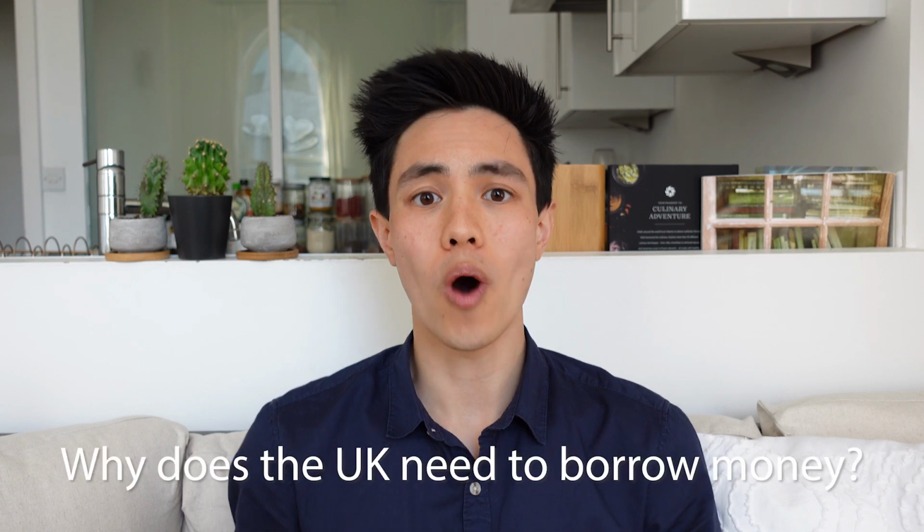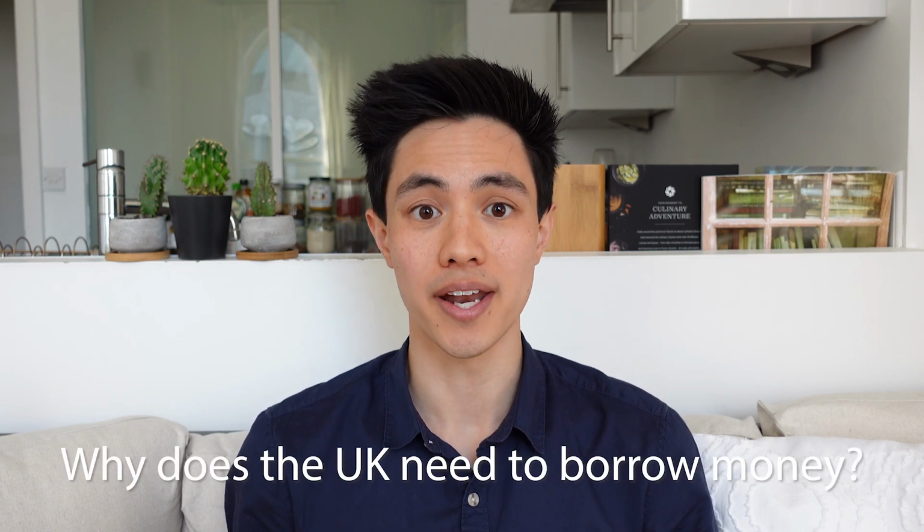So government borrowing is hitting new records, and all talk of trying to get the UK out of debt has disappeared. As we're likely to hear about debt for years to come, let's dive right into it. First, we'll start with the why. Why does the UK government need to borrow money?